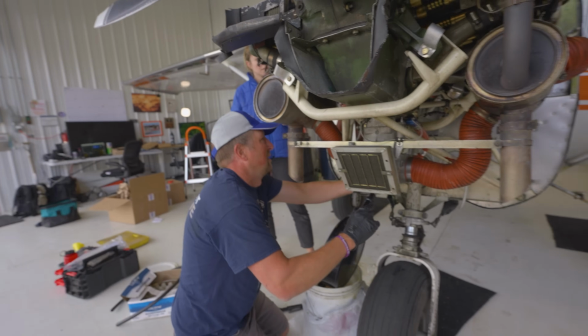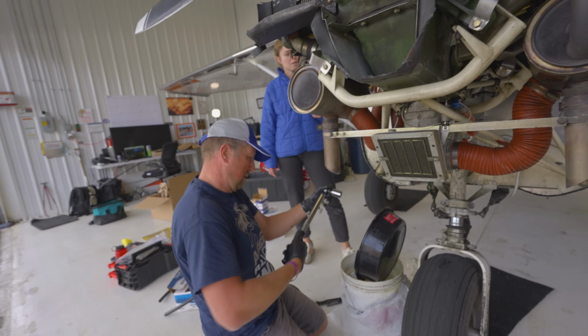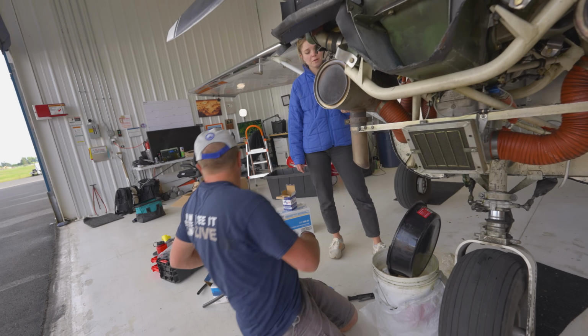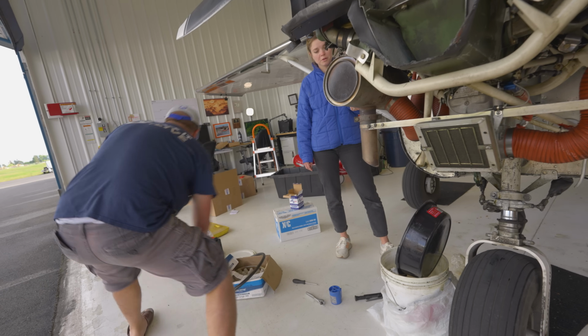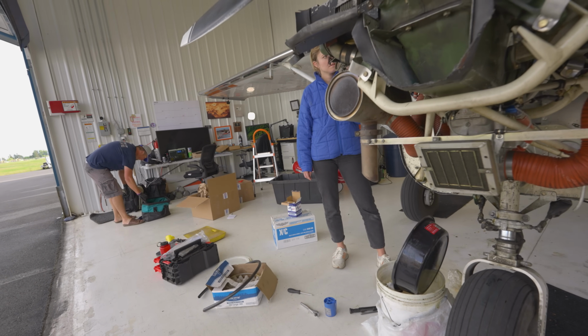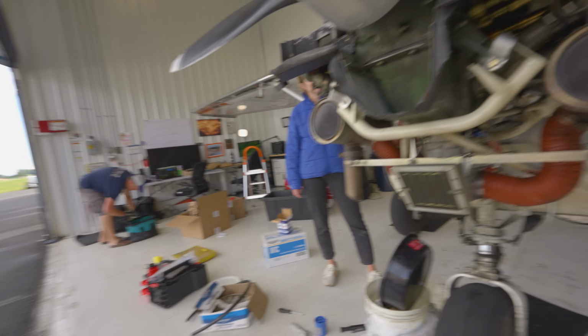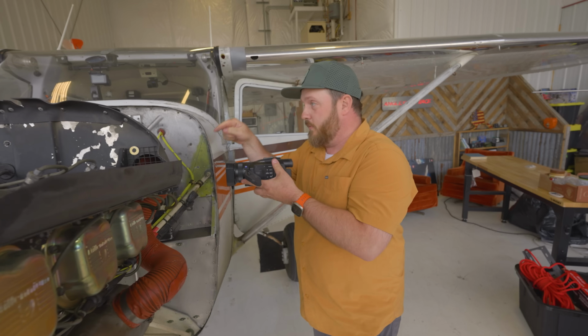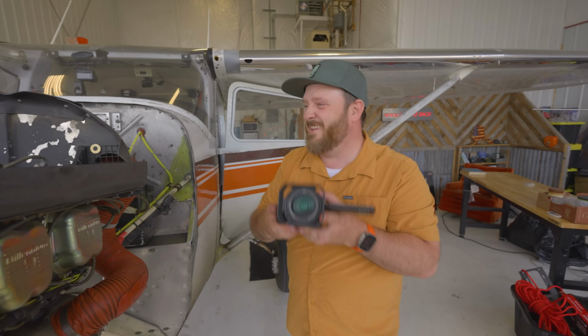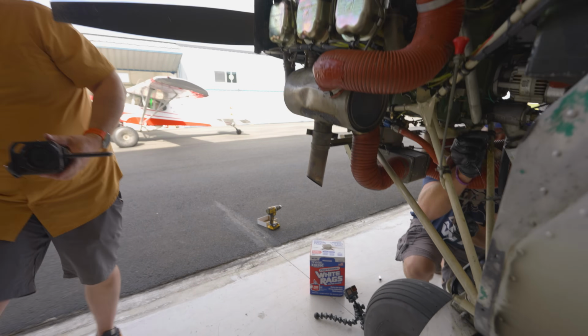You have like minutes to land with power if you lose oil pressure. Oh shoot. So that's why it's super important to make sure your oil temp and pressure are in the green. Yes, and also why you check oil pressure on startup, because if you don't have oil pressure, it's not protecting the engine. So that's one of the first things you look at, oil pressure.